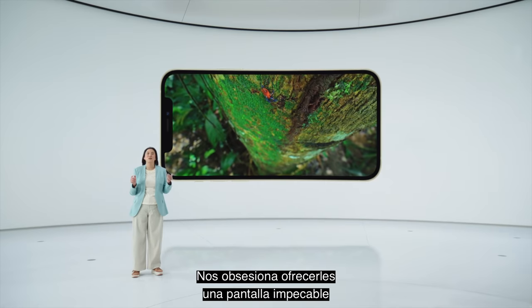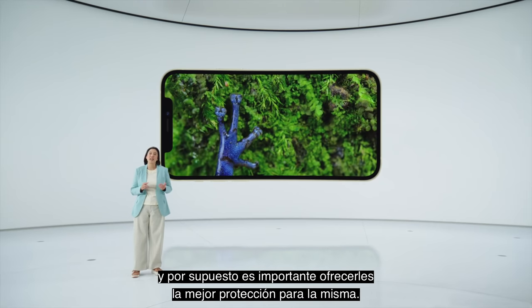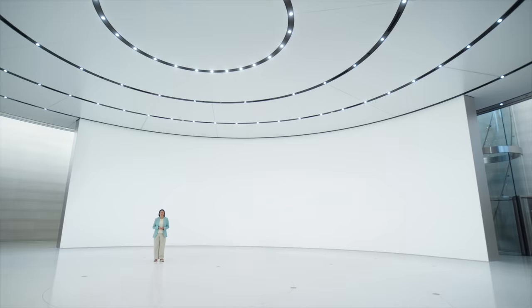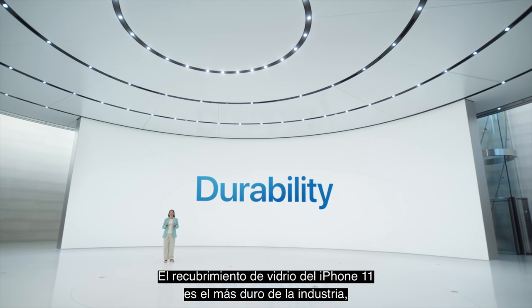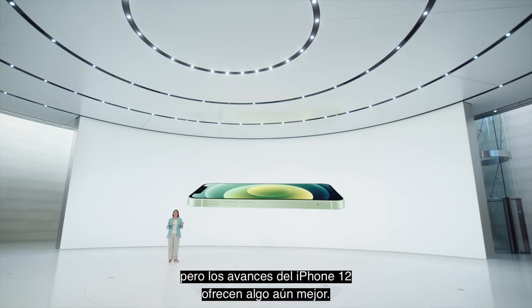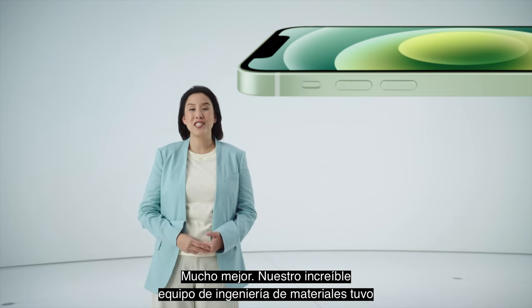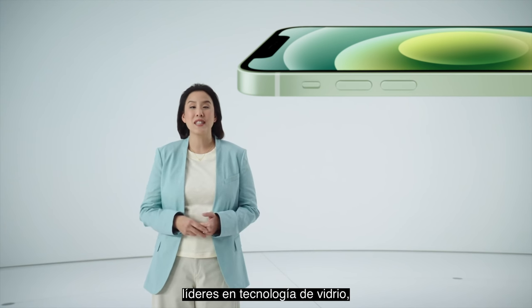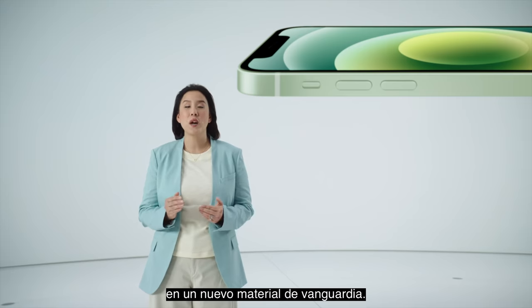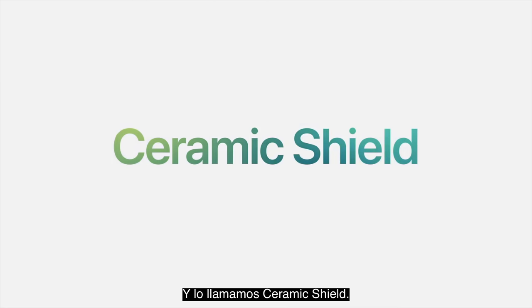We obsess over making your display impeccable. And of course, it's important that we protect your display in the best way. The cover glass on iPhone 11 is the toughest in the industry, but iPhone 12 leaps ahead with something even better, much better. Our incredible materials engineering team has been working closely with our partners at Corning, the leaders in glass technology, on a new cutting-edge material. And we call it Ceramic Shield.